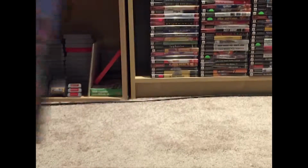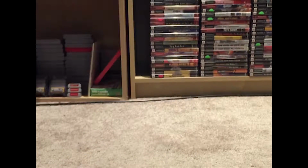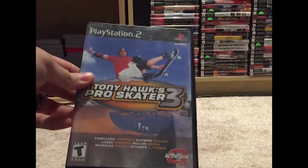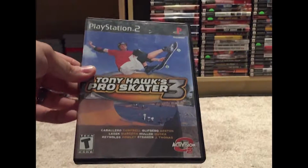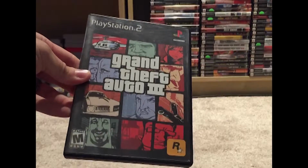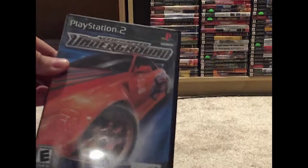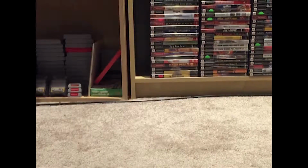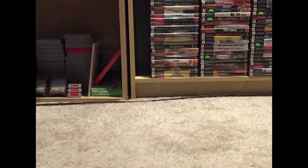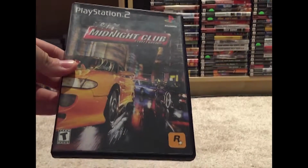NHL 2002. ATV Off-Road Fury. My copy's beat up, so that's a cool replacement. Another Tony Hawk Pro Skater 3, just like my last video. And we have Grand Theft Auto 3. We have Need for Speed Underground. Just grabbing by the stacks. We got Midnight Club. Surprisingly didn't have that.